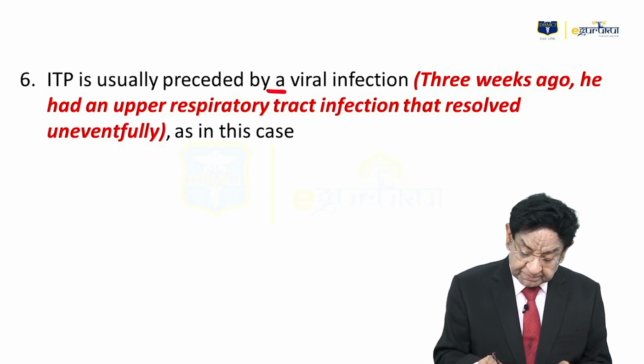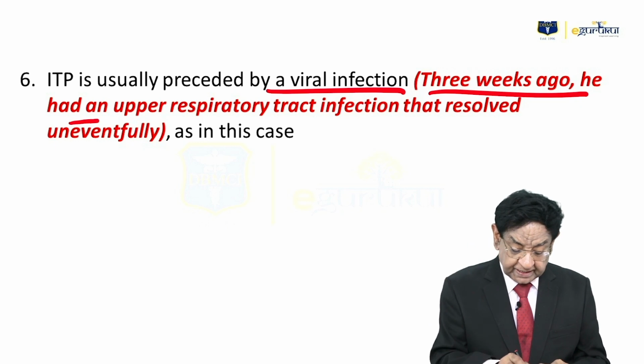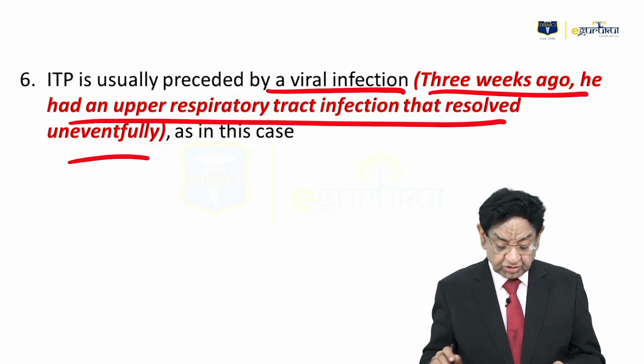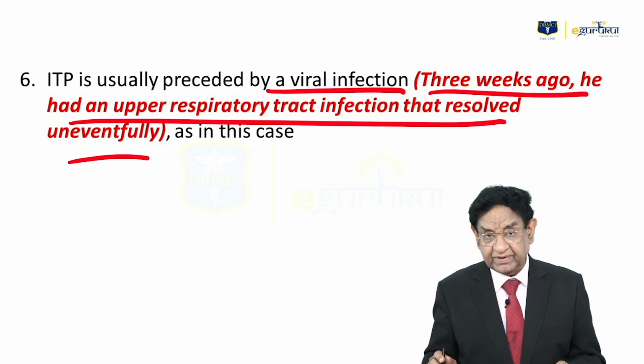ITP is usually preceded by a viral infection. In our case also, 3 weeks ago, he had an upper respiratory infection that resolved uneventfully. That means the patient had a viral infection, which is a self-limiting condition.